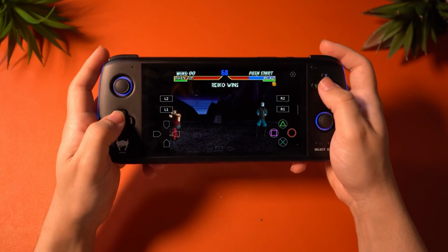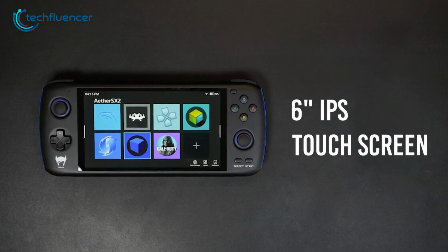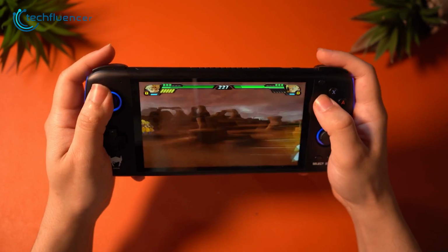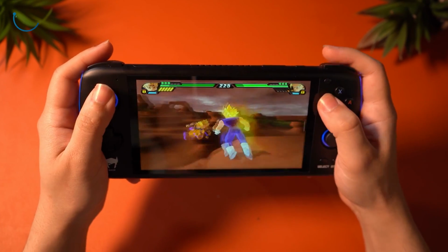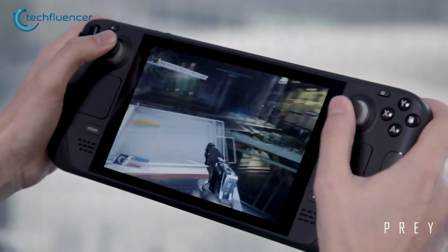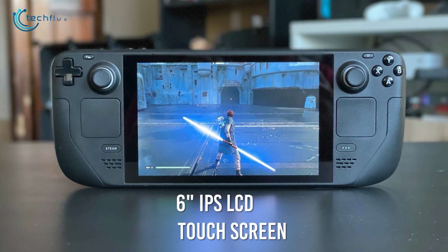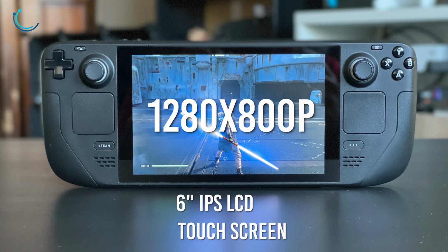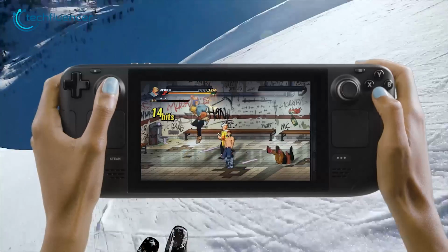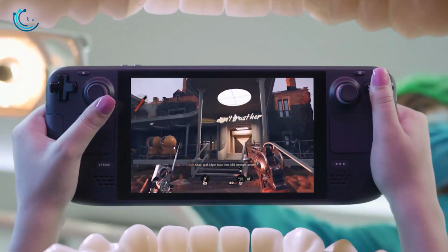Now, let's move on to the main attraction of both these handhelds, which is the display. The 6-inch IPS touchscreen display of Ayn Odin Pro comes with 1080p resolution. Playing games on this display feels quite satisfying with bright and vibrant color accuracy. Compared to Ayn Odin Pro, Steam Deck has a bit larger display. This 6-inch IPS LCD touchscreen has 1280 by 800p resolution with a 16:10 aspect ratio. For a PC gaming handheld, this screen really does an incredible job when it comes to playing most modern games.